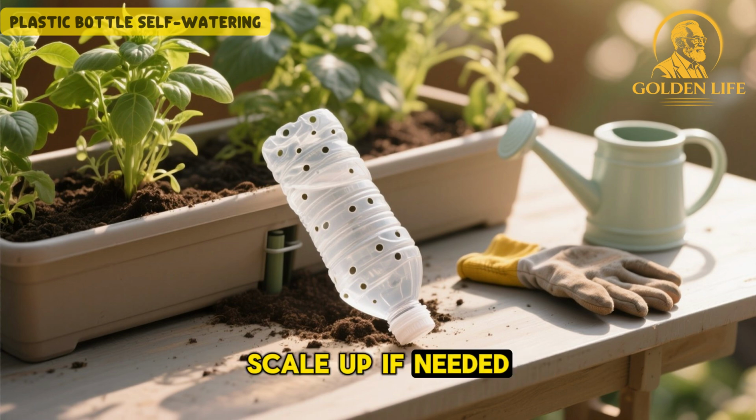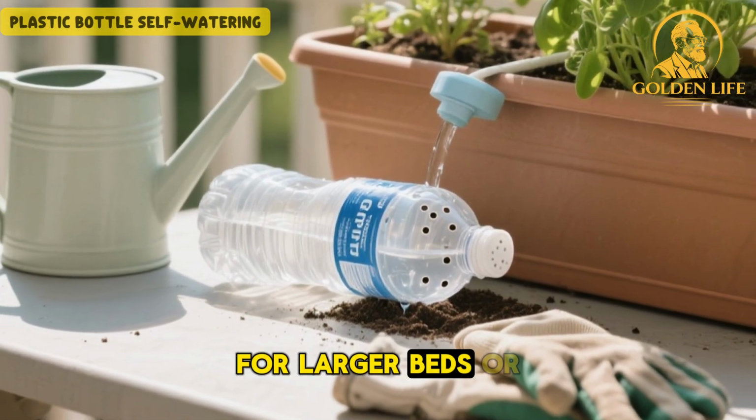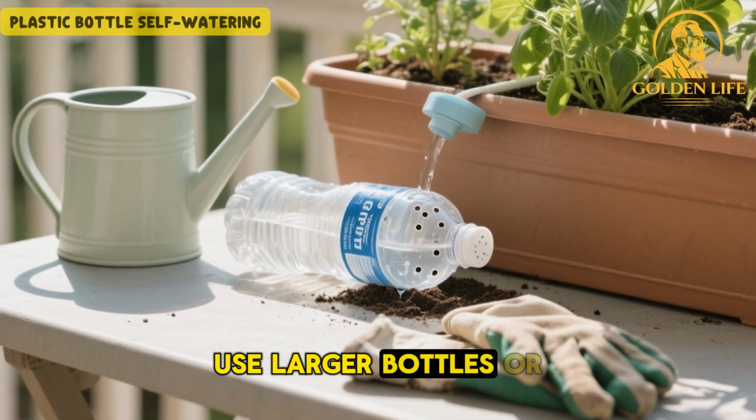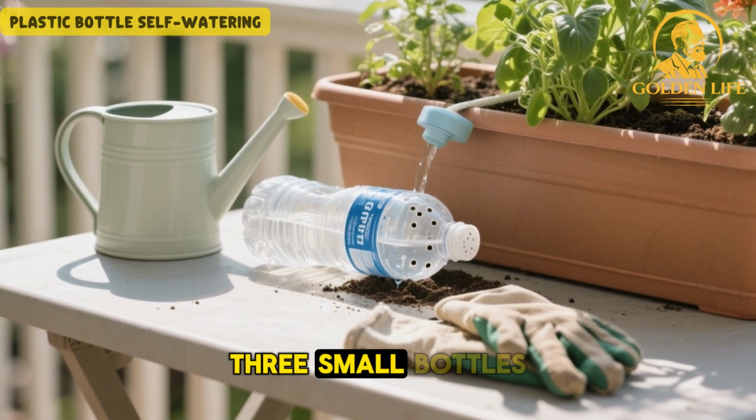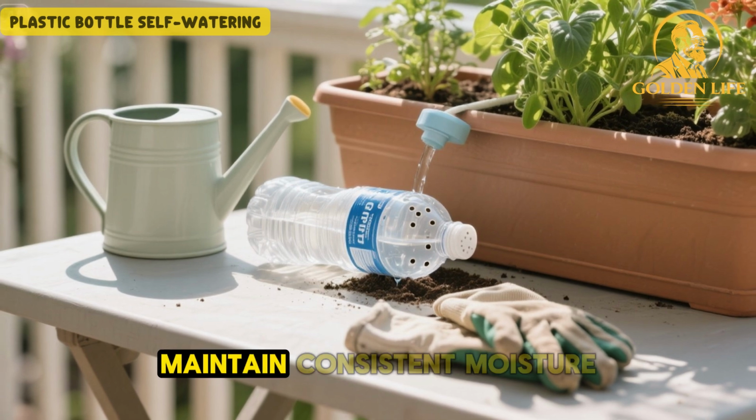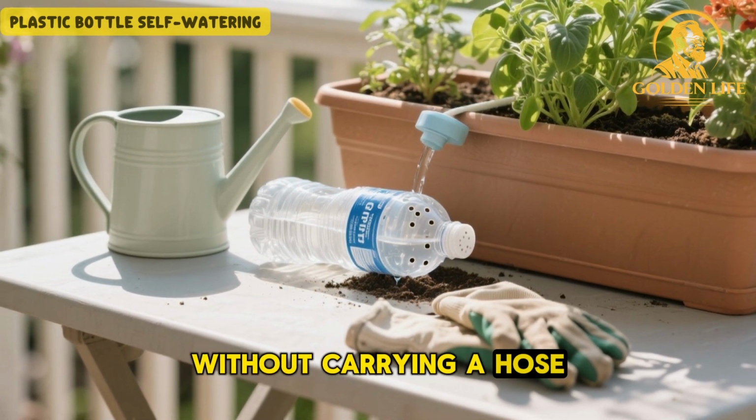Scale up if needed. For larger beds or multiple containers, use larger bottles or several small ones spaced evenly. You can even group 3 small bottles around bigger planters to maintain consistent moisture without carrying a hose or heavy cans.